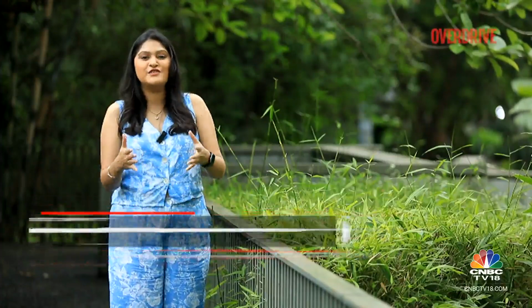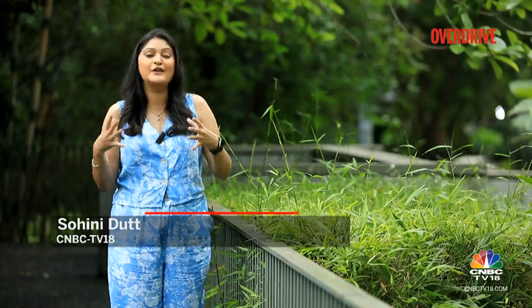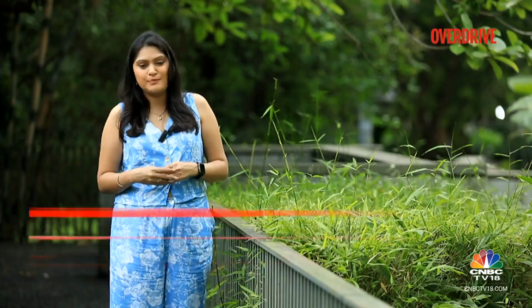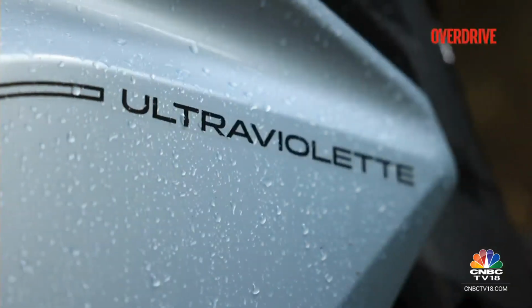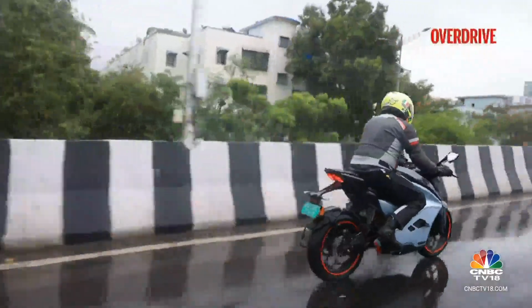Cars on Overdrive. Now, the Ultraviolette F77 is India's most powerful electric motorcycle, and it goes up against Mumbai's most unpredictable rains. Take a look. The Ultraviolette F77 can be seen as a real marvel of Indian engineering, a real diamond in the rough. It is the quickest two-wheeler EV that India has produced to date.